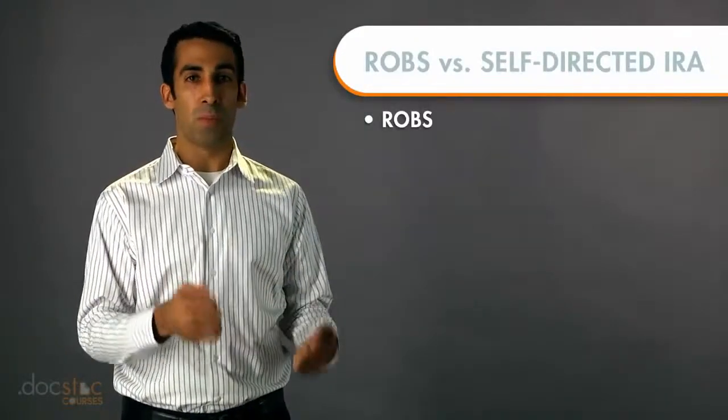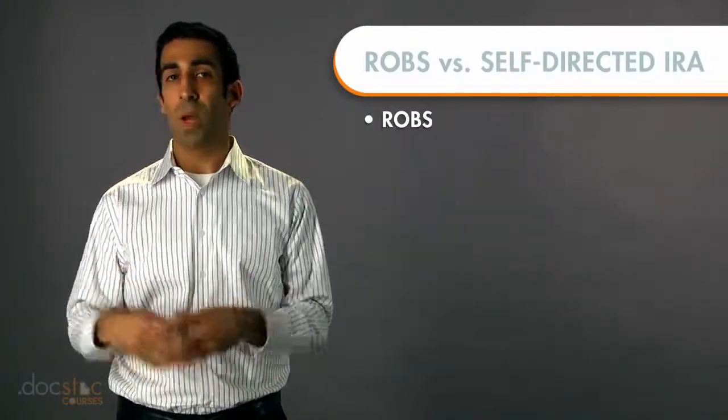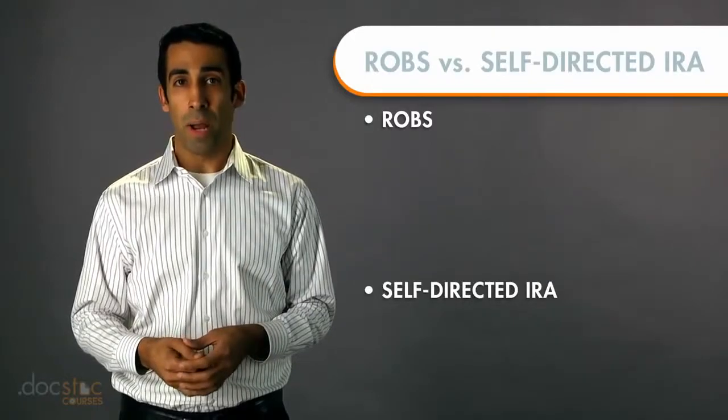So in the alternative retirement investment sphere, there are two different types of structures that you could use depending on your strategy. One is called a Rollover as Business Startups, ROBS for short, and another is called a self-directed IRA. Depending on what you're looking to get into, a ROBS transaction will have its own rules, regulations, guidelines, and legal structure, and a self-directed IRA will also have its own rules, regulations, and legal structure.